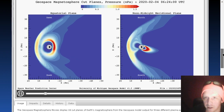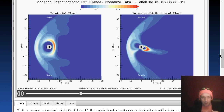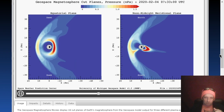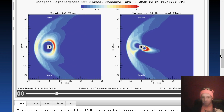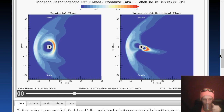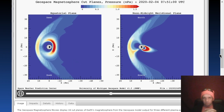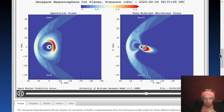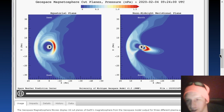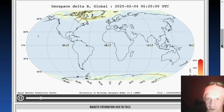Next we'll look at the geospace magnetosphere movies. 4 hours of data here, and everything's looking quite steady in terms of magnetohydrodynamic pressure in space. And since that refreshed, we're going to let that run through all the way. Nothing too exciting happening there. No magnetic perturbations or solar wind anomalies really going on.